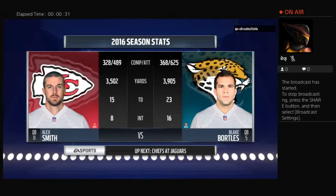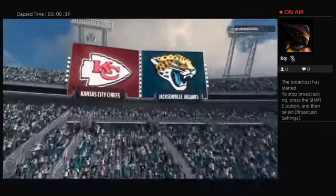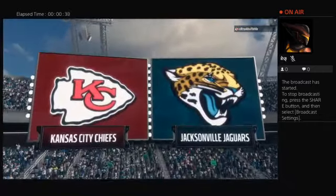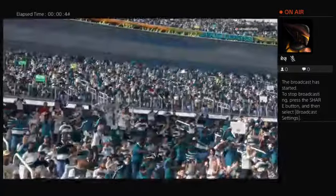Everybody. I'm Larry Ridley, and this is the NFL on EA Sports. Anticipation is mounting for today's game, and we've got two quarterbacks looking to make an impact. It's Smith's Chiefs going up against Bortles' Jaguars.